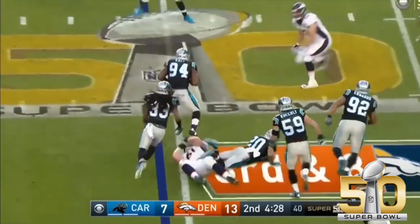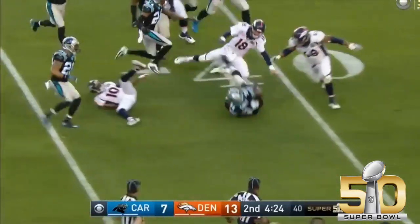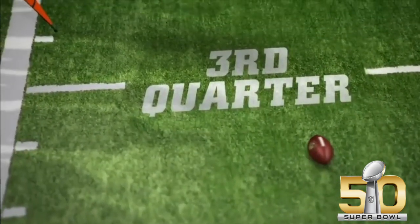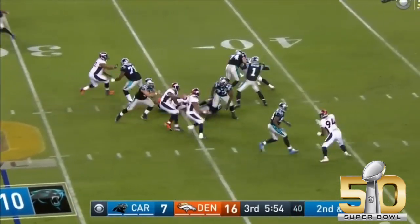But how about Coney Ealy, the game he had today? His first career interception, and Peyton Manning has now thrown a pick in all 4 Super Bowls in which he's played. That ties his boss, John Elway, for the dubious honor. Oh, come on, Chris. The man won the football game. That was a great play by the defense right there.